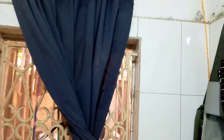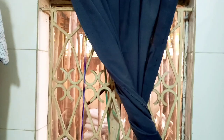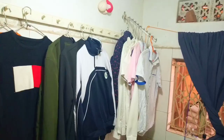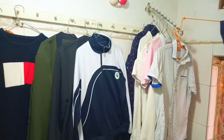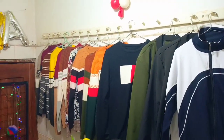Yes, it wouldn't be fair if I don't talk about this curtain. I also have a curtain up here which covers this window over there. And I think I'll start from up. Can I start from up? Can I start from down? I think let us start from up, guys. So from up, this is how the whole section looks.